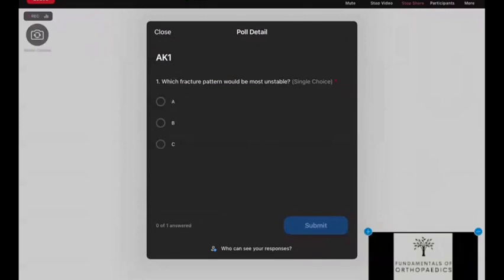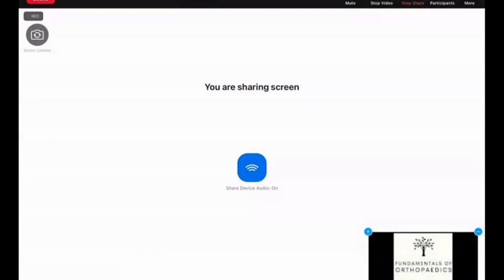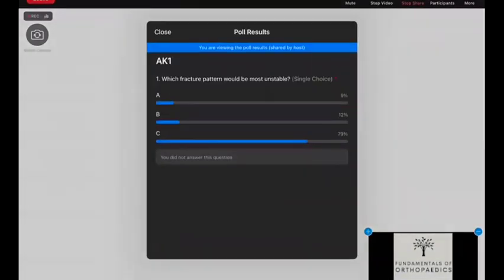Let's give another 10 seconds. Yeah, just realized I can't see the answer. I'll show in a second. Okay. All right, 5, 4, 3, 2, 1. All right, there you go. Perfect. Good.